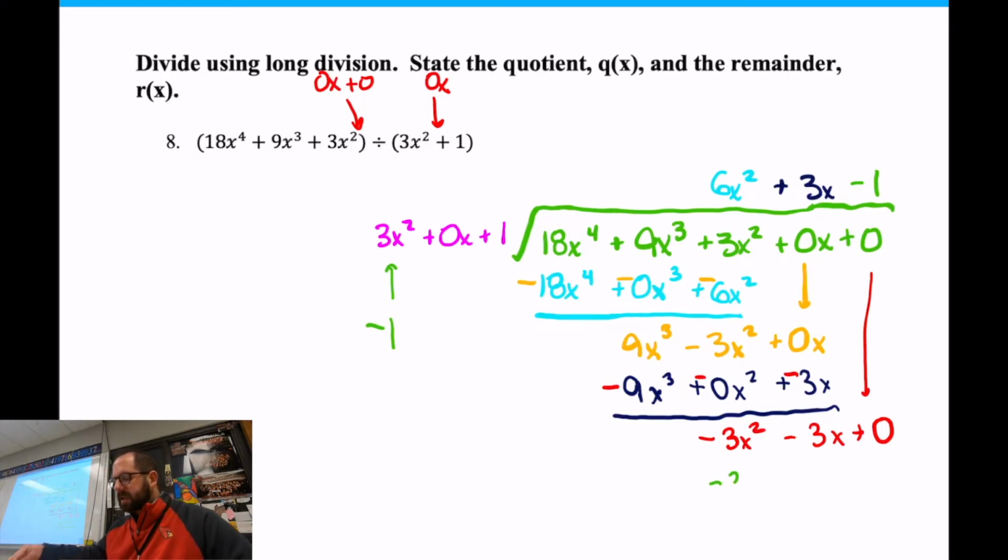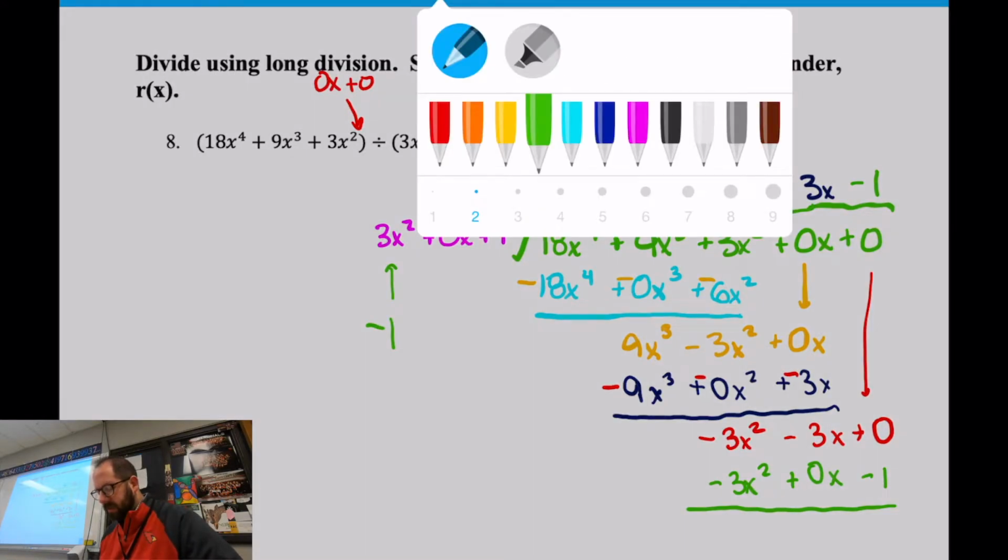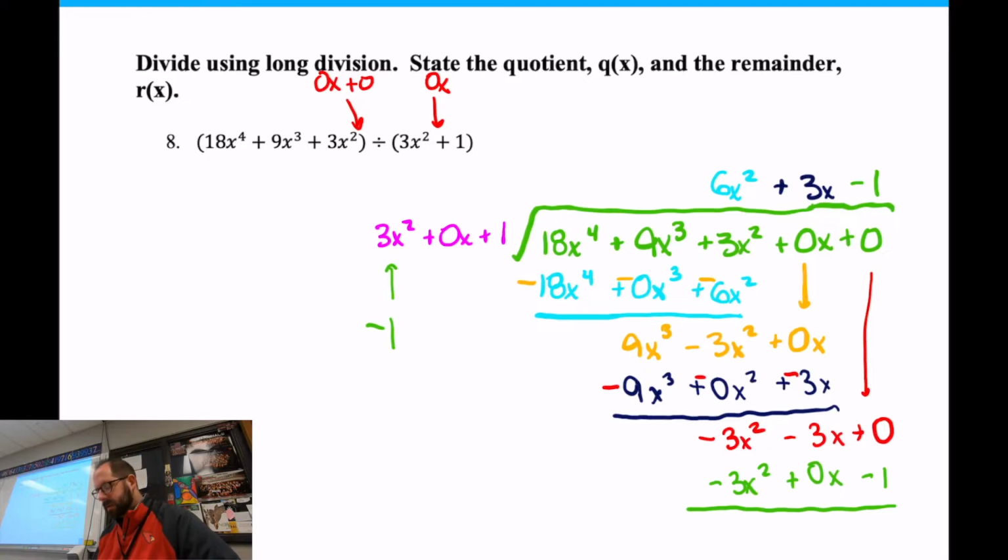I'm going to change the signs. I'll change the signs on this bottom row. So positive, negative, positive. And I'm going to go straight down. Again, when I go across, I'm technically subtracting those, but I'm switching the signs. That's basically what I'm doing. Negative 3 plus 3, 0. Negative 3 minus 0, negative 3. And then 0 plus 1, plus 1. And that's my final. That I have a remainder. Like there's nothing else I can drop. So this was actually ended up being a remainder.